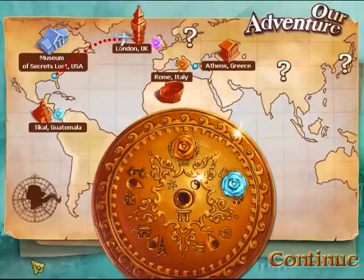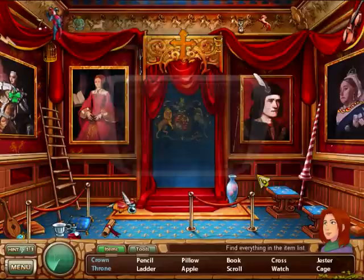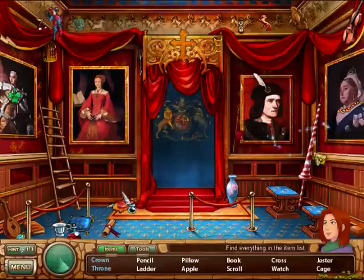So apparently, Ravenna is working with some mysterious evil person to get all the roses of Athena. Also, Samantha has apparently just been invited to Buckingham Palace. Let's take a couple of things here.